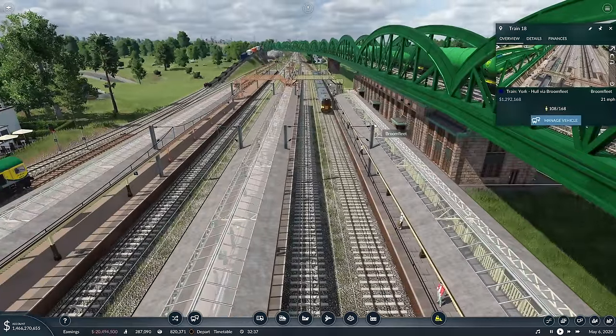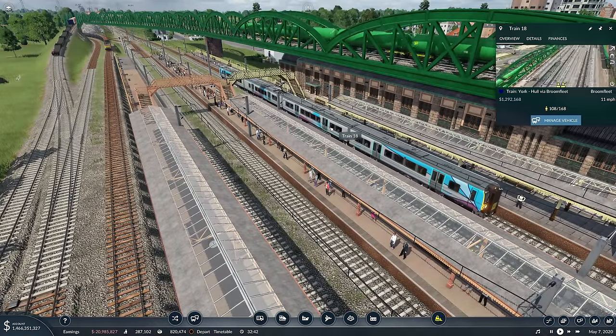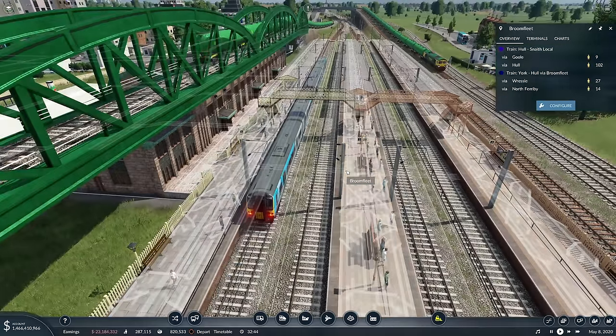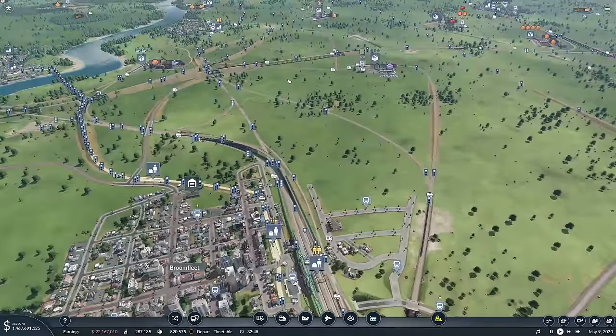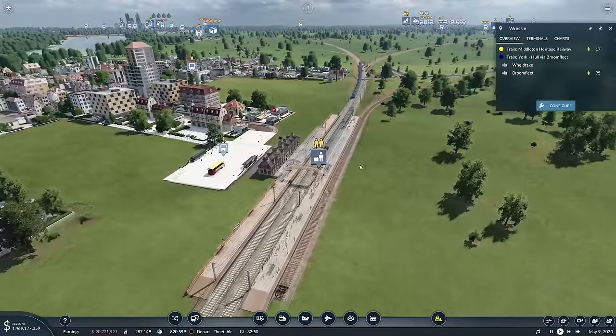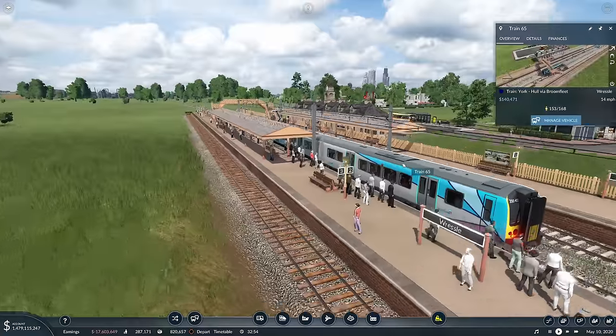Oof, another 350. Not full. That's good. We don't want them full. And the reason we don't want them full is because then we're leaving people behind. You know, we want efficient. How are we doing down here in terms of capacity? Right, so there's... Yeah, there's a hell of a lot here, isn't there? So via Broomfleet. And that is very busy as well.